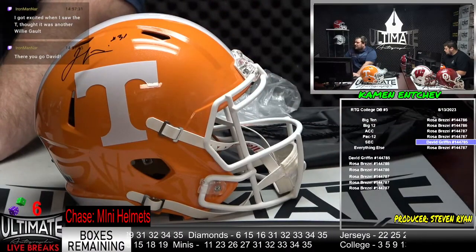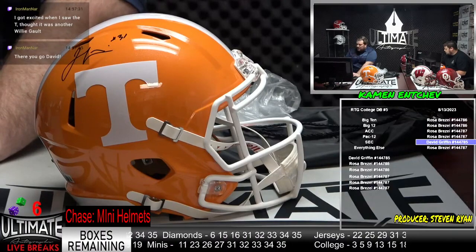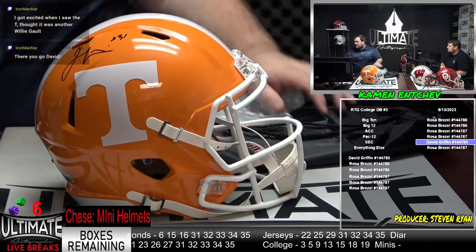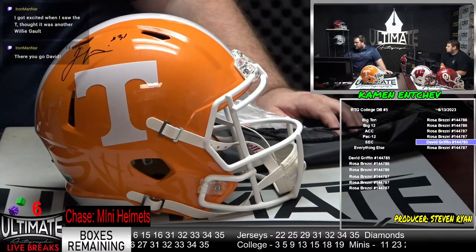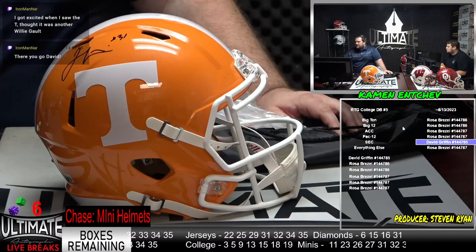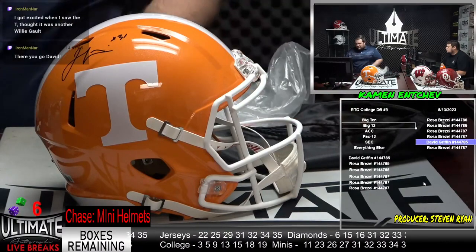I thought it was another Willie Gault. Not Gault this time. Jamal Lewis, man. That's very cool. The Tennessee color scheme is one of the most beautiful color schemes you can get, right? It is just such a beautiful and iconic college lid.